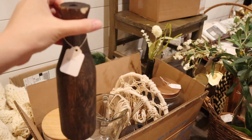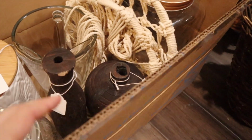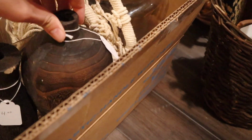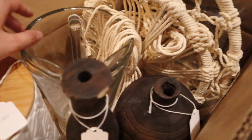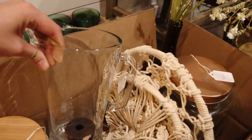There's not really anything you can do with this. I think you can stick a pick in there probably, but I have that longer one, and then I have this one that's more rounded, like a true vase. I have a pitcher. So this is something that I always hunt for while thrifting and just looking for my booth.